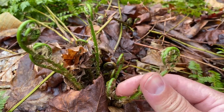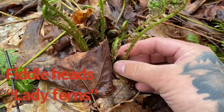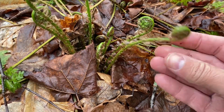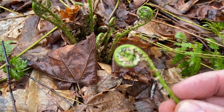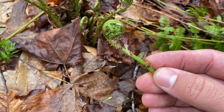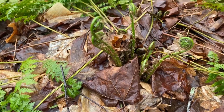Got some fiddleheads here. Of course, these are called lady ferns, with all the little velvety fur going up here. These aren't the ones you want to eat. You'll get intestinal issues, lots of cramping, diarrhea. Not something you want to risk or experience. A coworker of mine found out the hard way.